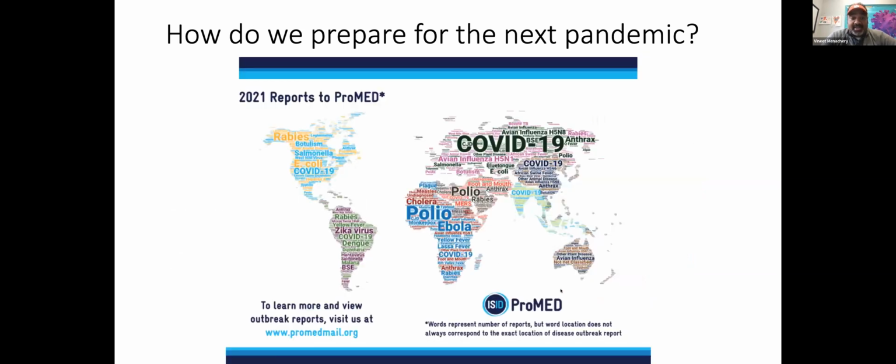And so I like to bring these ProMed mail maps. These are word clouds of infections reported around the world. This is the report from 2021, broken down by continent and disease location. Obviously, in 2021, COVID-19 was really large.